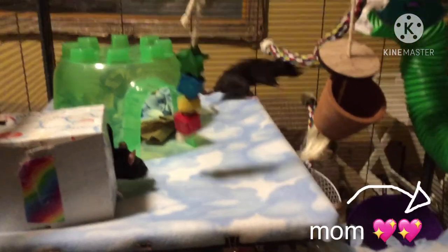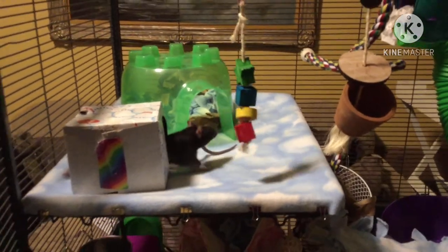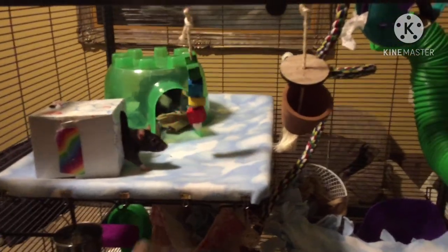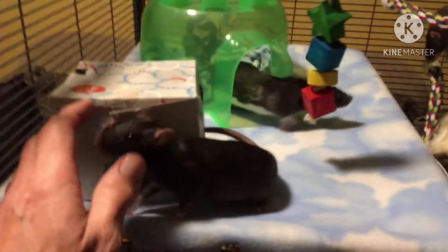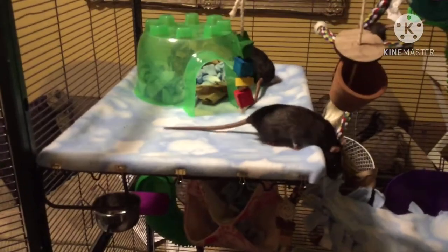All right, I'll get Clover. Wow. It's a wonderland. Look at them. They just love it. They're like, oh, look at this, look at this. What is this? Oh, my goodness. We live in wonderland. I hope they love it. Spare no expense.